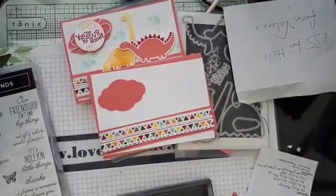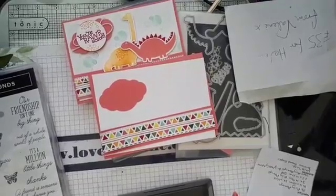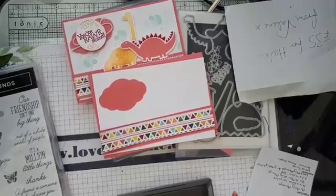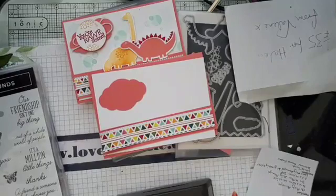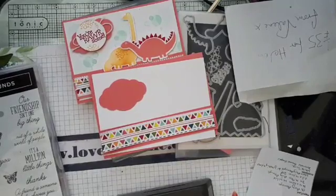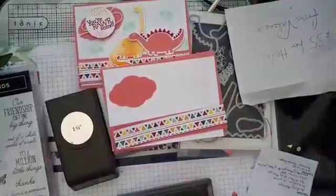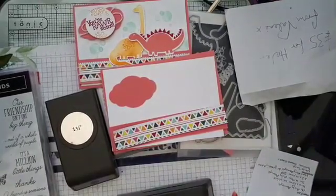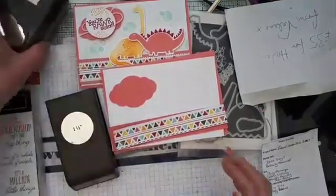Let me see how far I can go with my mic still on, and we want the 1.5 inch circle punch, which is, okay, that's 1 3/4. That one's 1.5. That's the one we want, I do believe. Yes. So we want our 1.5 inch circle punch as well. Right. So let's do some stamping.